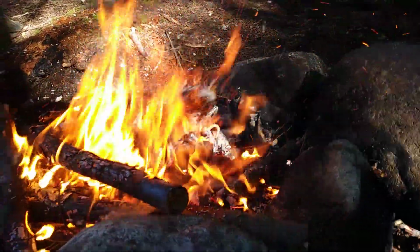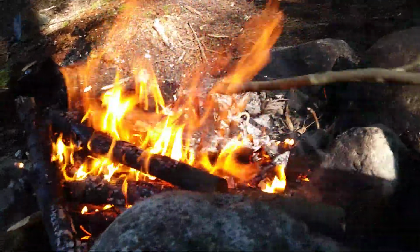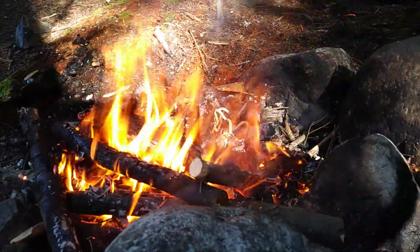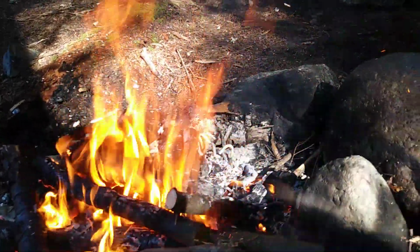I am using a pot that has a plastic handle, so I'm going to have to make sure that I keep it out of the fire. And so that way I'll leave the handle on the outside here, the pot will be here, fire will be on this end. So we should be good. Alright.